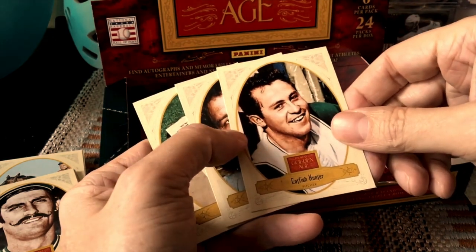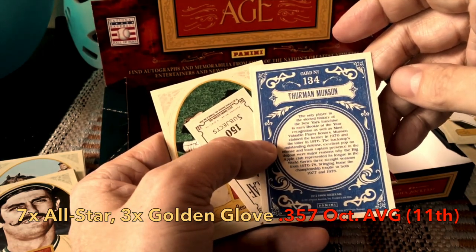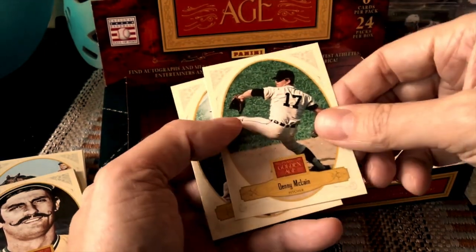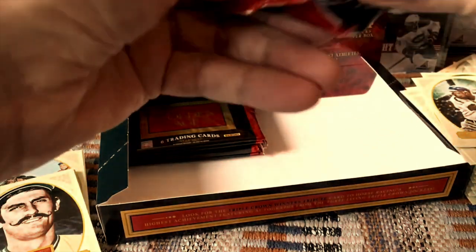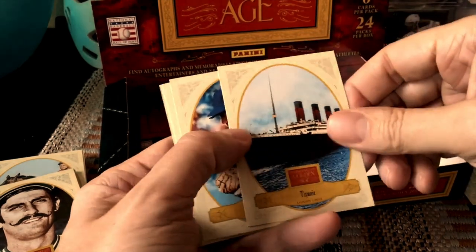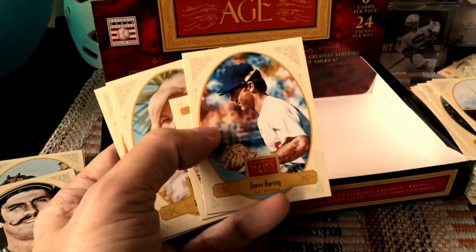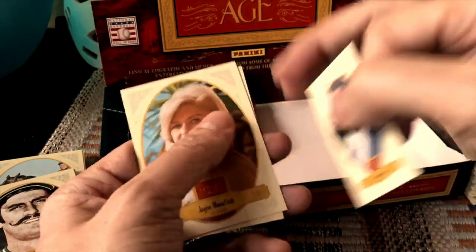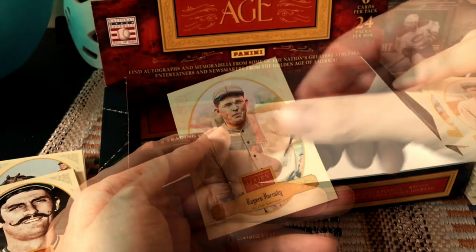Whitey Ford, Catfish Hunter, Thurman Munson. Didn't he die in a plane crash? Nancy Lopez, Buck Leonard. Oh, there's the Titanic. That didn't end well. 1,500 people died. Steve Garvey. Unsinkable boat. These really are cool. Lemonies are really nice. There's a Jayne Mansfield. Rogers Hornsby.